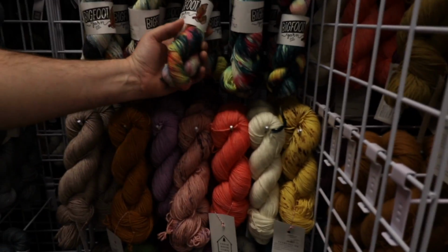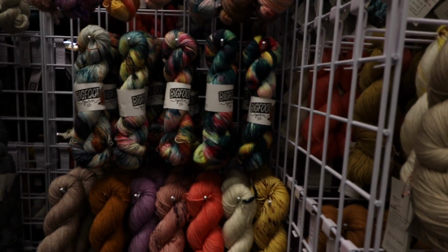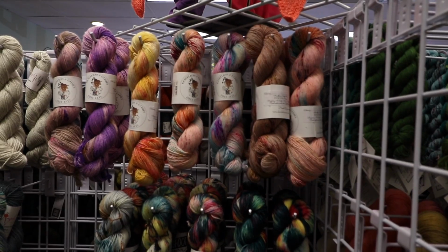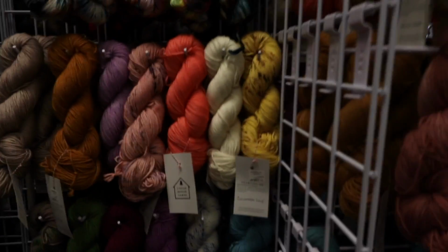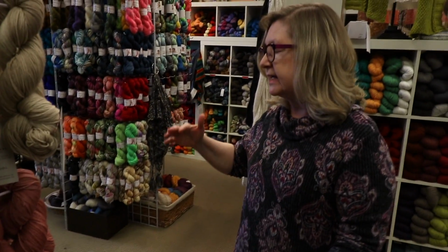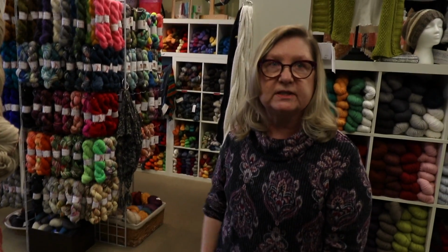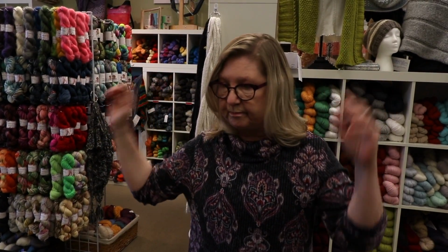Oh, this Bigfoot is. Well, and I do a lot of pop-ups. Crazy. Yes. So I actually really would like to have a pop-up every single weekend. I don't know what a pop-up is. A pop-up is kind of like where you have, well, in our case, the pop-up would be like an indie dyer comes for the day, and they just set up shop at our front table for 5 hours or so, and you get to just buy their yarn.